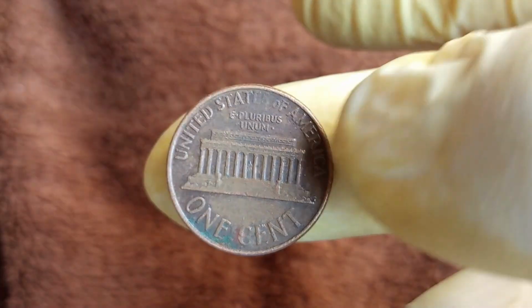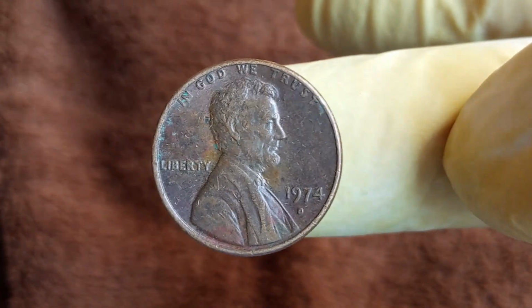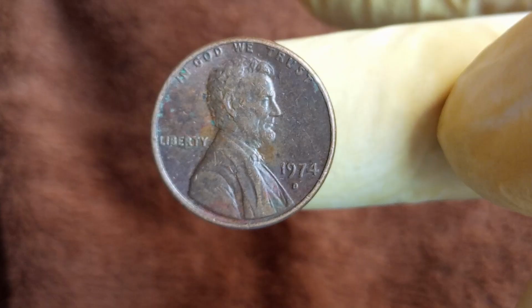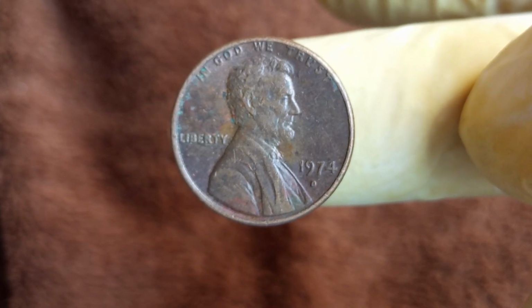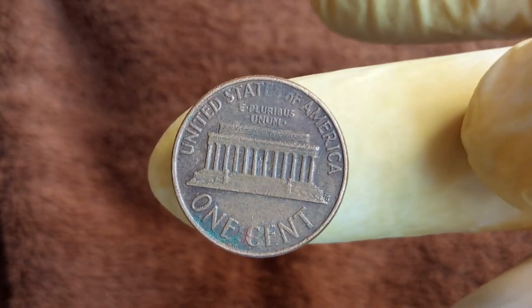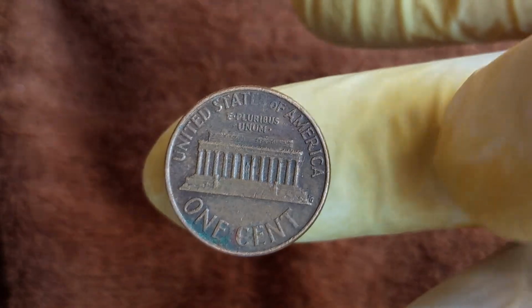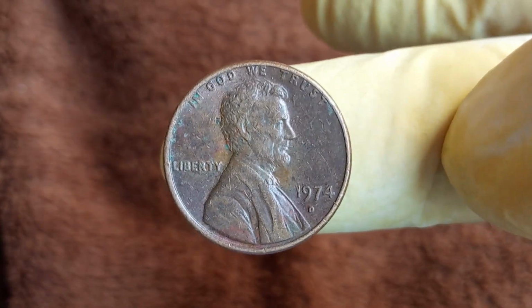Part 10. The collector's perspective. Collectors across the world love the 1974 D penny for its simplicity and its secret. Many coin enthusiasts start their journey with Lincoln cents, and the 1974 D often becomes a highlight. Whether copper or aluminum, it's a piece that connects the past with the present, and a reminder that no coin is ever truly ordinary.